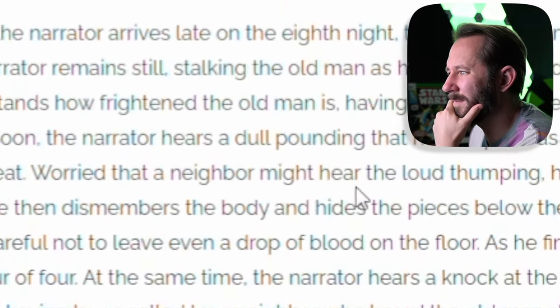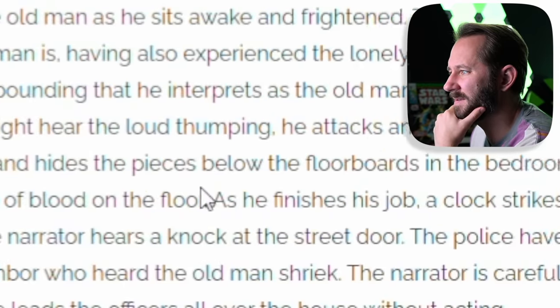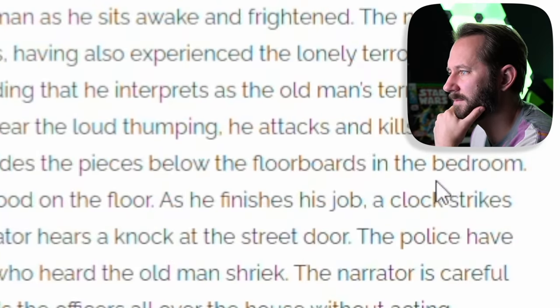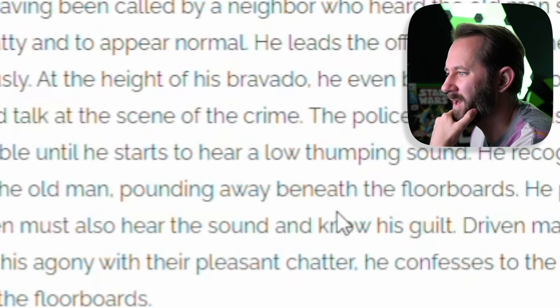Worried that a neighbor might hear the loud thumping, he attacks and kills the old man. Then he dismembers the body and hides the pieces below the floorboards in the bedroom. I don't like that because there was also a message about find me. He recognizes the low sound as the heart of the old man pounding away beneath the floorboards.